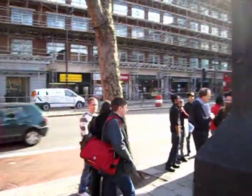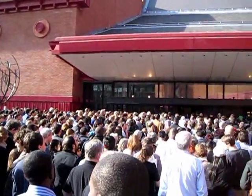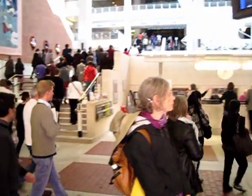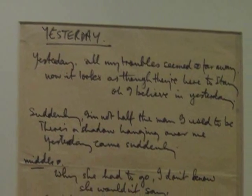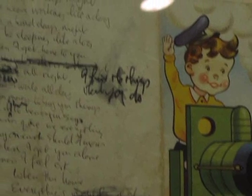A short bus ride takes us to the British Library, just in time to wait for its doors to open after a false fire alarm. Yes, that is the first draft in Paul's hand, and A Hard Day's Night in John's.